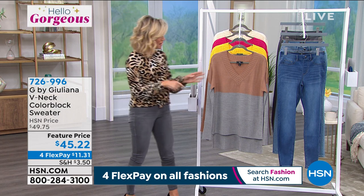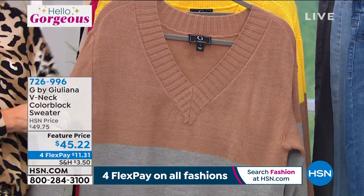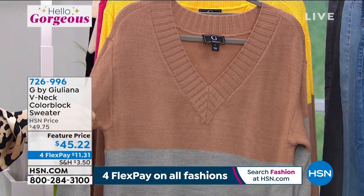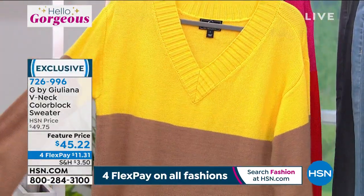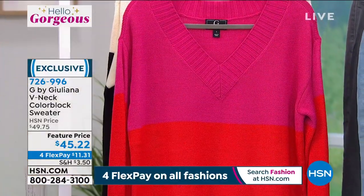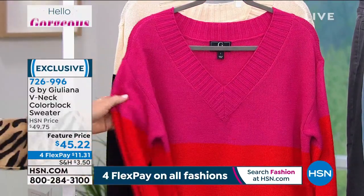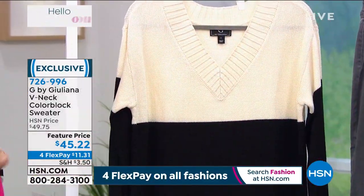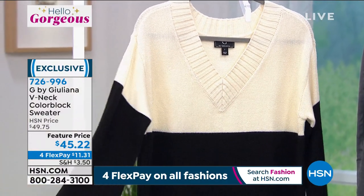We've got a great little color blocking story going on here with this. This is the V-neck color block sweater. It's $45.22. This is our gray and camel. Then right behind that, this is our camel and yellow. Behind that, ooh, I love the pink and the red. That's a beautiful, fun color. It's like our Beauty Report pink. Right behind that is our black and cream. So extra extra small all the way through 3X.